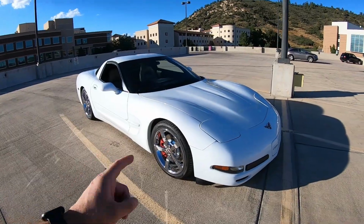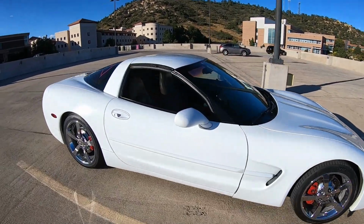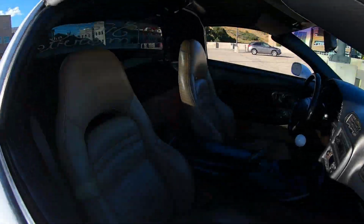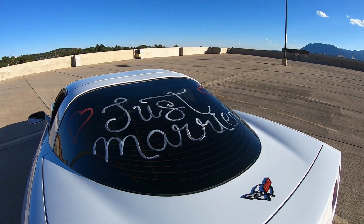Well guys, this is it. This car is so clean, the paint is immaculate, and the interior is absolutely astonishing. For the year of this car, I could not ask for more. As you can tell, this was a little bit in the future.